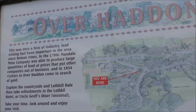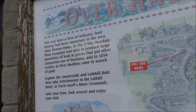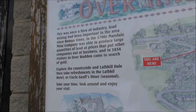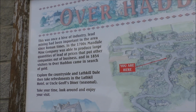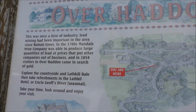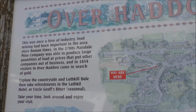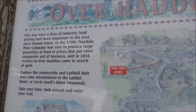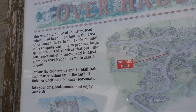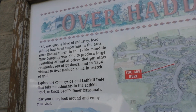Right, so just a bit of history about Over Haddon as well. It was once a hive of history. Lead mining has been important in the area since the Roman times. In the 1700s, Mandale Mine Company was able to produce large quantities of lead at prices that put other companies out of business. And in 1854, visitors to Over Haddon came in search of gold.